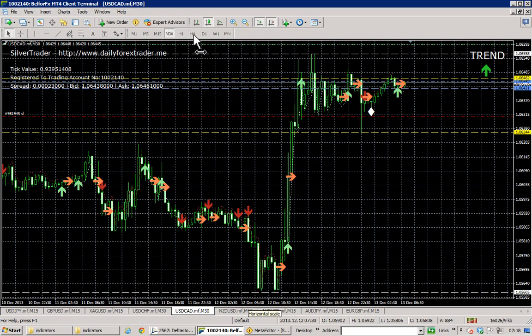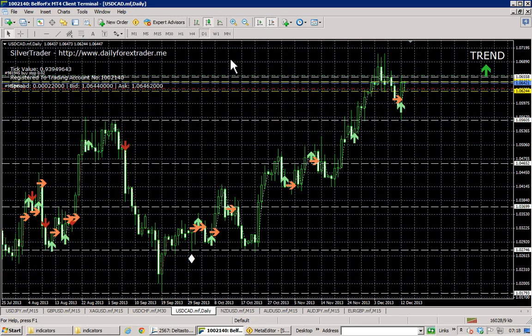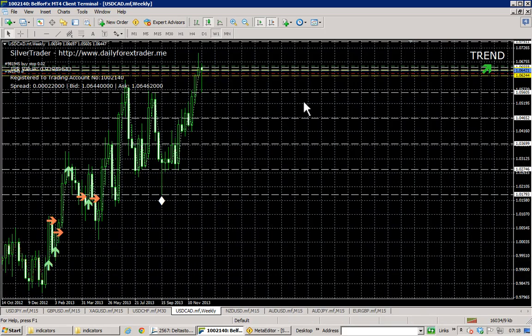Let's go find it. Hourly, 4-hourly chart. Can I see my take profit? No. Daily chart. Can I see my take profit? No. It's up there somewhere. Weekly chart. Maybe I can see it on here. Oh, there it is. Okay, so take profit 1.07265. The only thing that makes me nervous is it's very high.